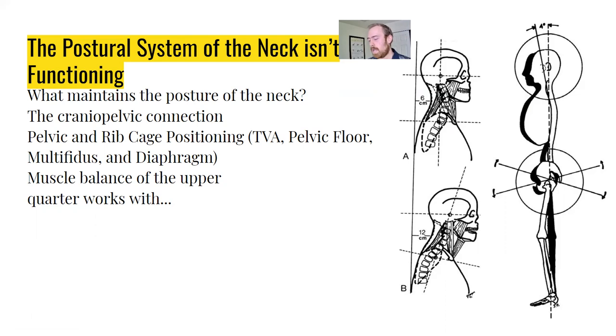I released a video on the infant developmental sequence that really highlights how pelvic and rib cage positioning and the mouthing phases of development happen at 0 to 3 months. So if you have migraines and herniated discs in your spine, that's 0 to 3 months of development. But there are four more phases of development that allow you to become an upright human.